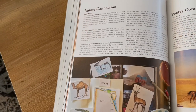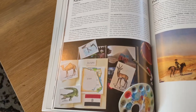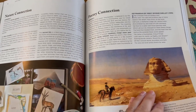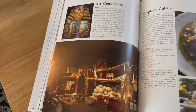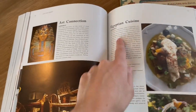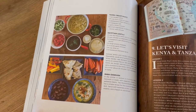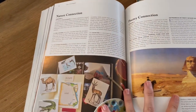Again, you can go into as much or as little detail as you want. You could just color the pictures. You could really study out the animals. So I like the flexibility that this gives. This one is a poetry connection, art connection. So you can see the Charlotte Mason in there. They have nature, they have poetry, they have art. And then you are experiencing the cuisine. So we can't wait to get into the study of Egypt. We're going to get started right now.